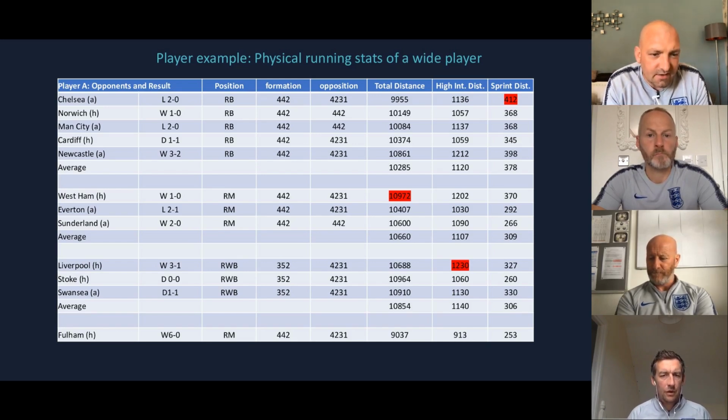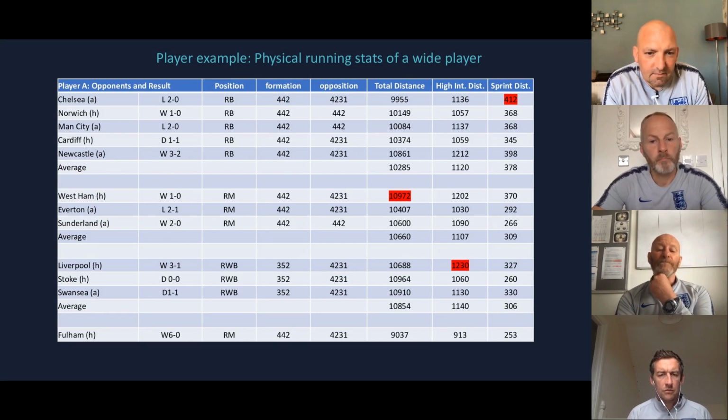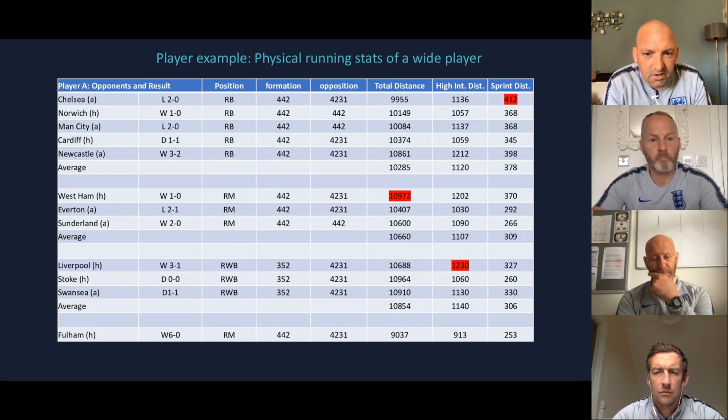So again, there's a bit of that technical and tactical adaptability that the player has to have, which is important. But it's also to show that from a physical point of view, we don't know when the hardest game is going to come for that player. And sometimes it can be hard because they've got to run more distance, so they've got to have the endurance to cover more distance.